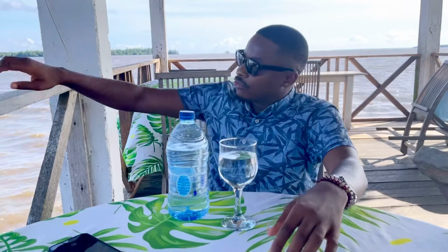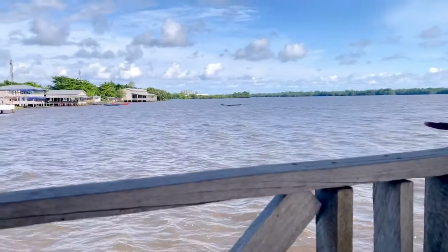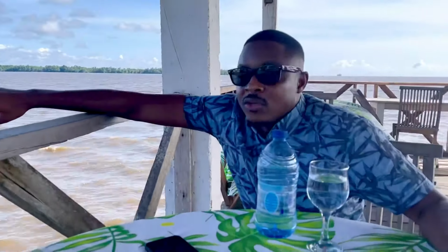Why? Just across, they sell fish over there. Yeah, so that's where I'll be eating my fish. So just stay tuned. Getting fish there is really aggressive because so many fish sellers come trying to bribe you to buy from them and stuff like that. But anyway, just stay tuned. We'll show you guys the experience as usual. Cheers.